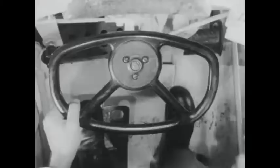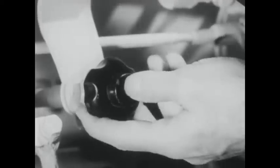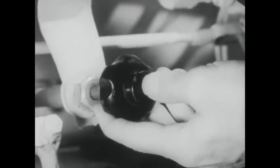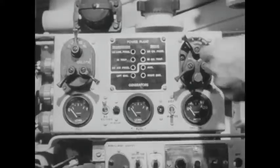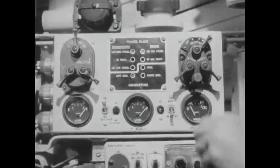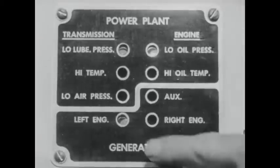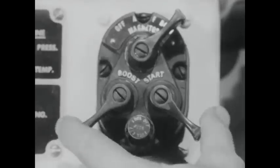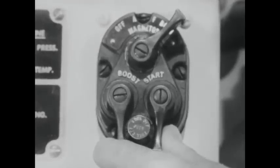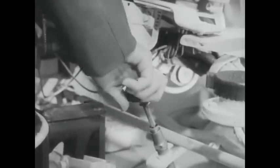With the shift lever in park and the steering wheel locked in center position, the mechanic proceeds to start the main engine. When he puts the magneto switch in the both position, all warning lights should go on, and the fuel gauges should register the known amount of fuel in the tanks. The warning light marked left engine is the generator no charge warning light. As soon as the engine starts cranking, he primes the engine until it runs smoothly. Never use the primer unless the engine is cranking or running.